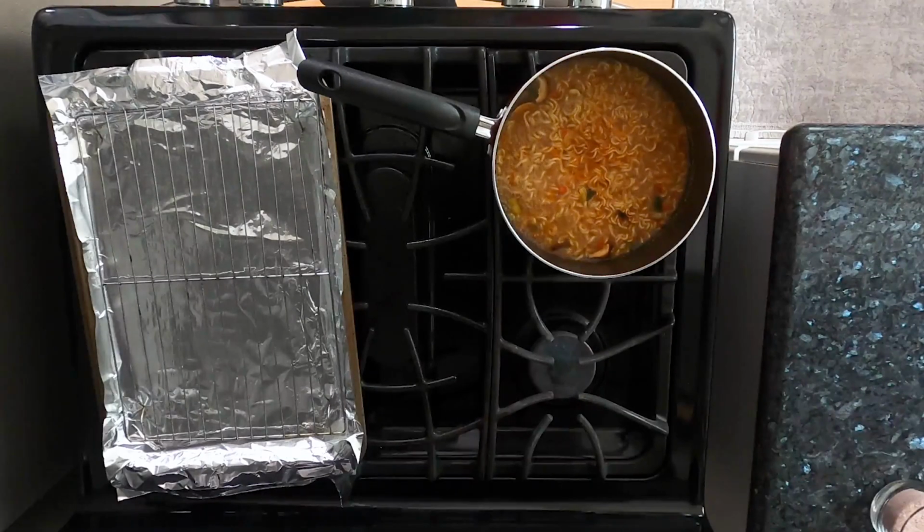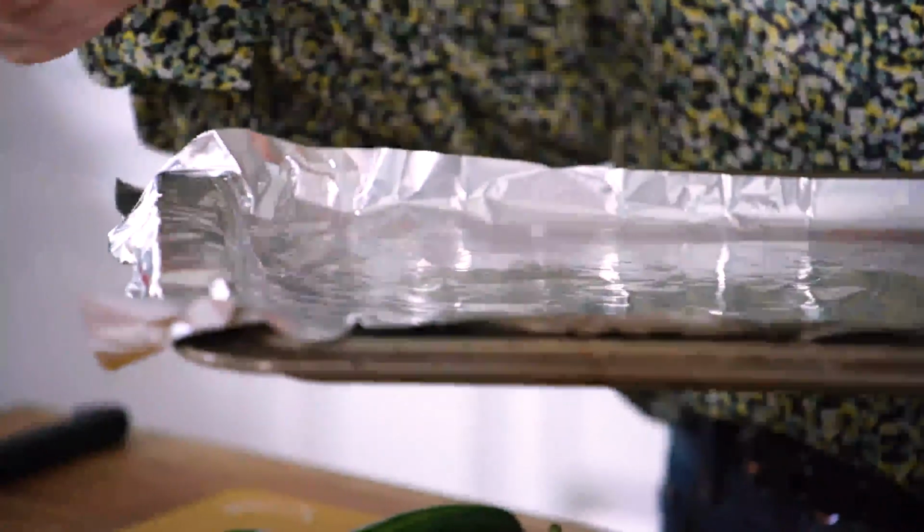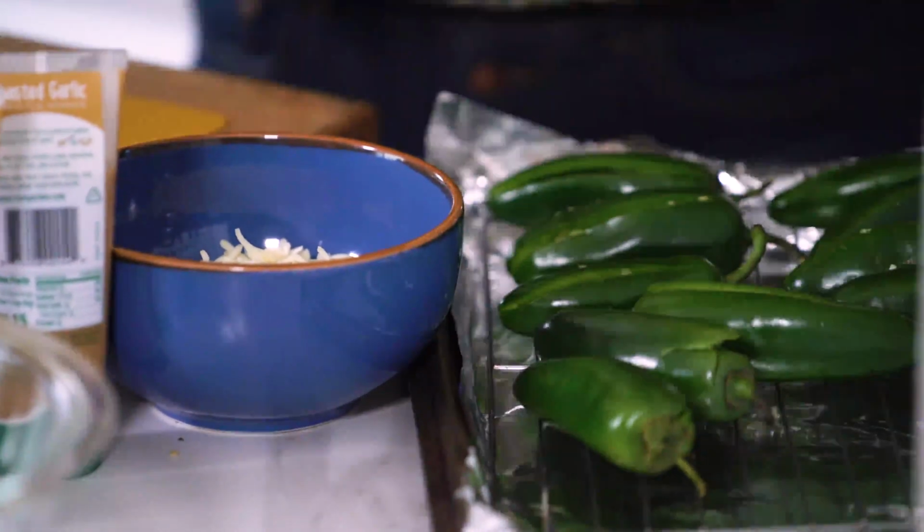I need to put these jalapenos on something. We're going to take a baking sheet lined with foil and a little wire rack. Let's get the jalapenos put aside so that we can get the creamy mixture going.